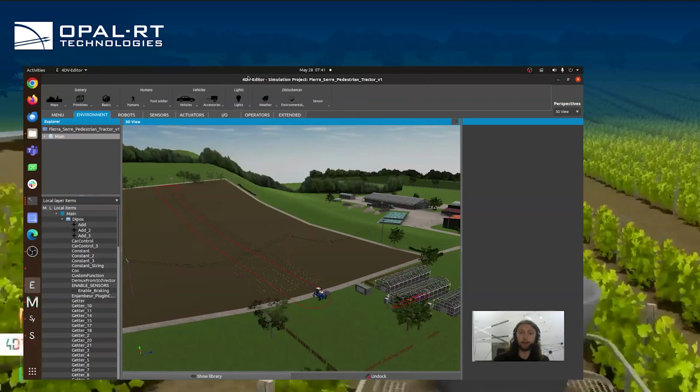We can play with the weather. That's the most useful thing, I think, in these disturbances: the ability to add rain, fog, and snow, which will impact the reading of the sensors. So that's available out of the box and could be changed at runtime. So that's all quite useful.